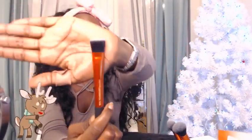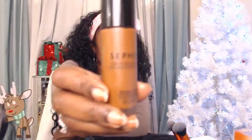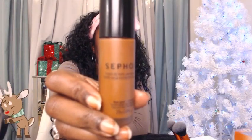So today I want to use this foundation brush. I've never used this brush. And it says it's for, is this the one that's for liquid foundation? Yeah, square foundation brush. So we're going to use this one. Try it out. And the foundation that I'm using is the Sephora 10-Hour Wear Foundation. I did a full first impressions on this like 2-3 months ago. So if you want to check it out, I'll link it down below. And this is in the shade Deep Chocolate.